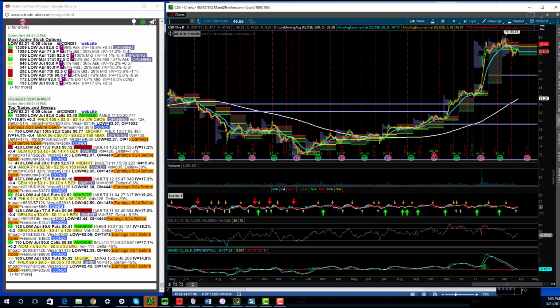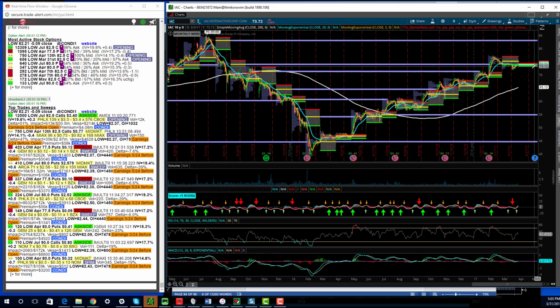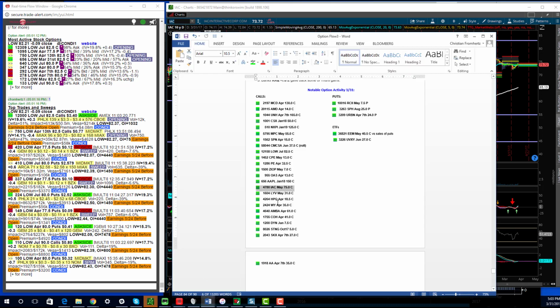What else? A couple other names. IAC, repeat call buying today. Another name that's in a nice uptrend and just following that 200-day moving average. Those were expensive trades. There were some AMBA calls. I'm not even going to bring up the chart in AMBA because it's way underneath the 200-day moving average. Just doesn't fit my system. But they were pretty aggressive. We also saw some calls yesterday, same strike, April 61s yesterday.